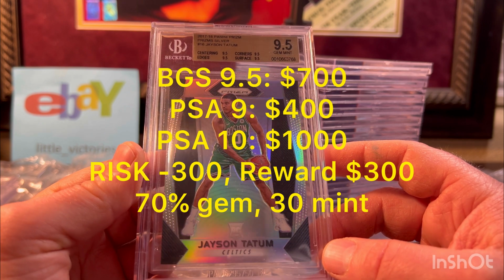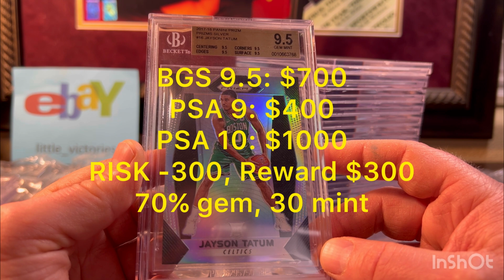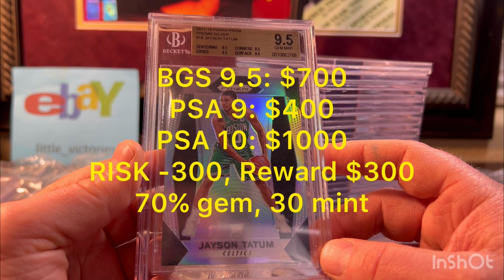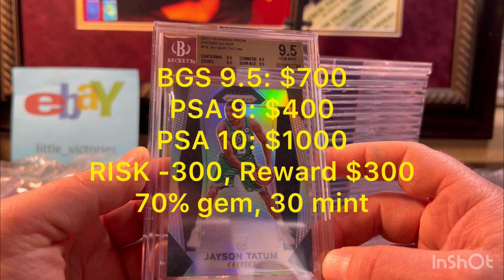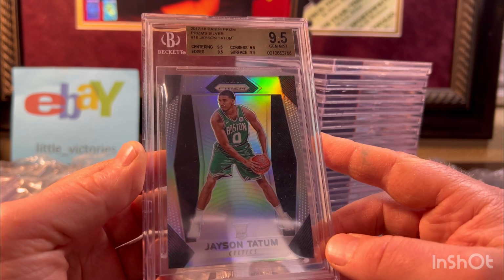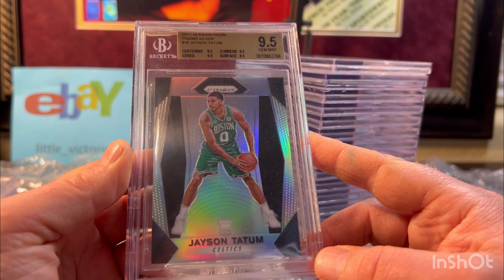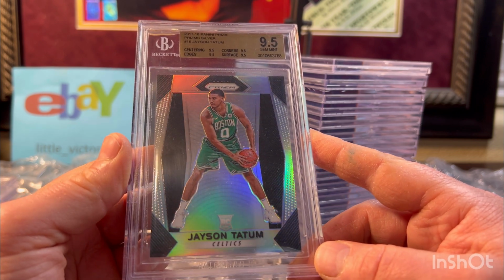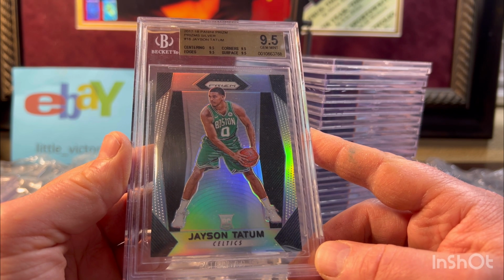I looked up a PSA 9. They go for around $400, which is a little scary, I'll tell you why. And the PSA 10 sells for around $1,000. So the risk would be that 700 minus 400, so the risk is about $300, and the reward is about $300 gained if it got that 10. So I would say this isn't a no-brainer crack out. I would say a yellow light, proceed with caution.